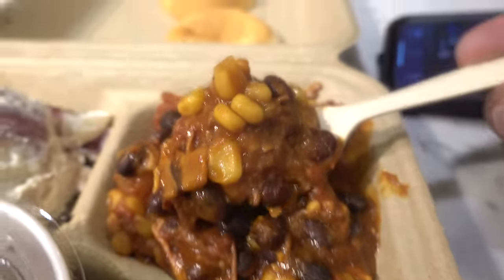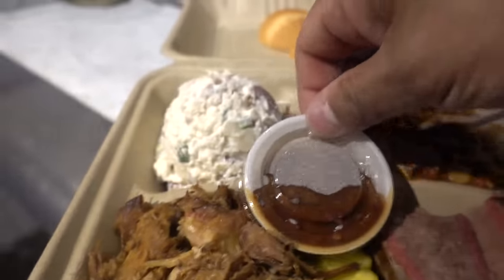I'll tell you guys right now, there's a chance this might be really dry. Five meat chili, that's always good. And the best potato salad and the damn hot sauce. Let's give this a try.